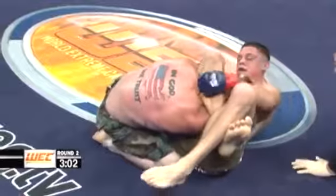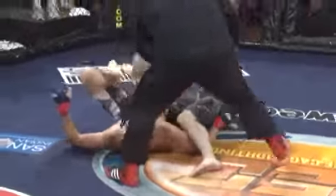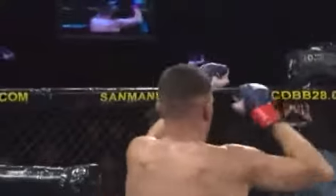There's Nathan Diaz trying to get Hurley to tap out here in the second. Okay, then he taps out. That's it. Boy, was that Diaz. Triangle choke by Diaz ends the fight here in round 2.